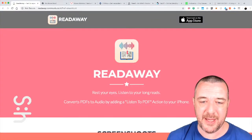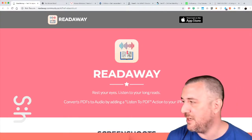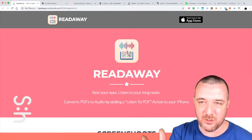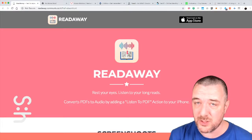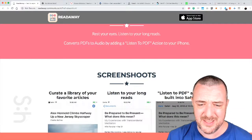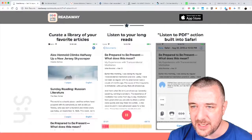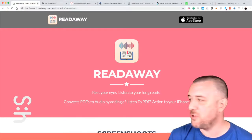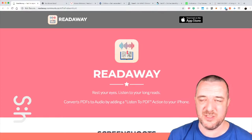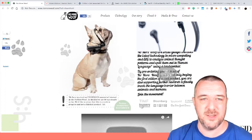Next up is Readaway. Rest your eyes, listen to your long reads, convert PDFs to audio by adding a listen to PDF action. I think this is great because when you're reading a big PDF document, especially ebooks, being able to just share and send to it and have it read back to you. It's got a really nice inline audio player as well, which looks kind of nice. Simple, but a really great idea, especially if you just want to stick your headphones in and listen. I don't know how good the voice is on this, but the AI voices these days are getting so much better than they used to be.